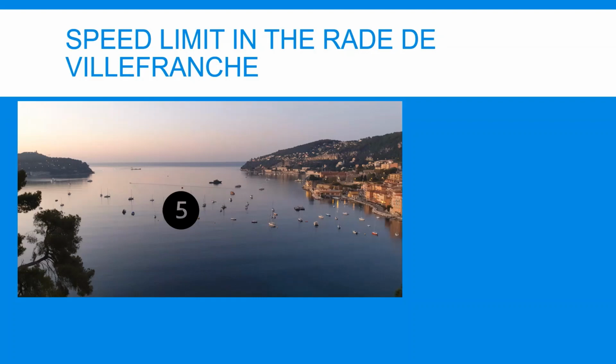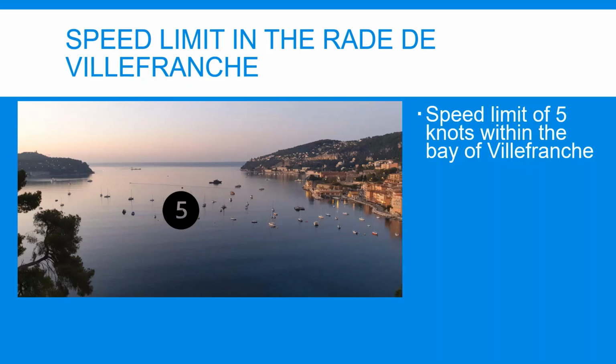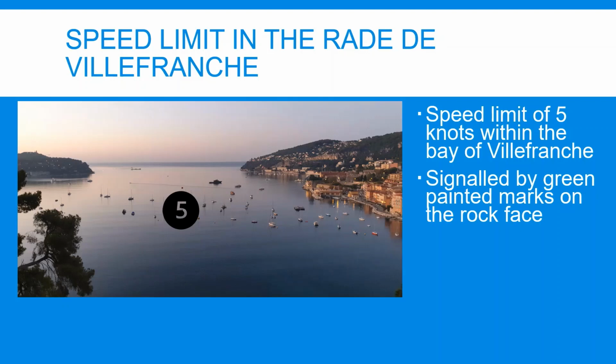Now the Rade de Villefranche is a large open bay just to the east side of Nice, and it's a very popular anchorage, but not everybody realizes that there is a speed limit within it, and it's actually marked by some green painted markings on the rock faces on either side of the bay. And there's an imaginary line drawn between those two markers. And to the inshore side of that, it's a 5-knot speed limit.